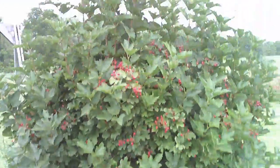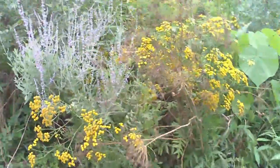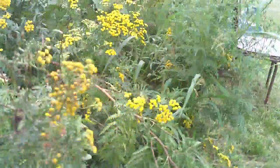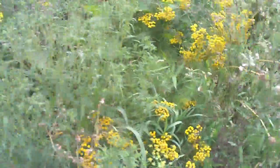We got the high bush cranberry here, which is doing okay. Nice berries on there. Come around here, the herb garden. The Russian sage is blooming. It's not really an herb, but it's a flower. And the tansy's doing alright. I am going to move that. It's just taking over too much. I got weeds growing in there too.